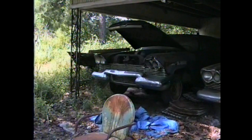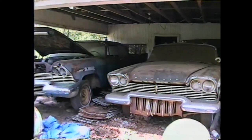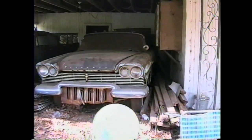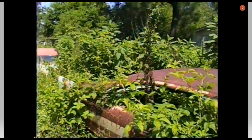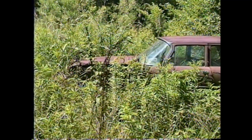Here's just a few of the old cars. This car to the left is a 1958 Plymouth Belvedere 4-door hardtop. It had the 318 V8 engine. And this car in the bushes here was a 1957 Plymouth Fury. And this was a 1958 Plymouth Suburban wagon.